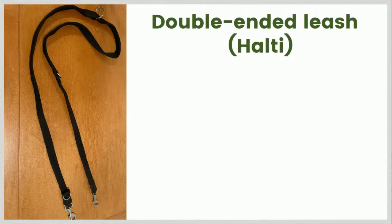All right. And then this is a leash that all of our team members have. The brand we have is Halti. I'm sure there are many companies that make these. And this is just a double-ended leash. It has clips on either end. And this one also has rings, a couple other rings along its length, so that you can clip one of the clips to any of the rings and make a handle to change the length.